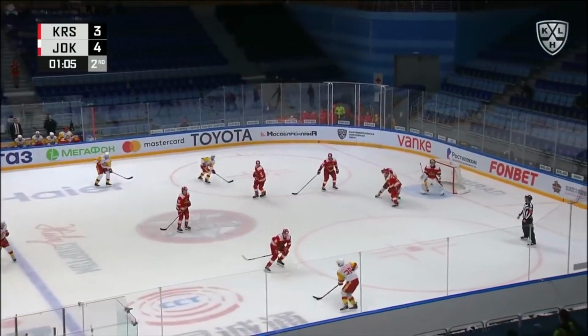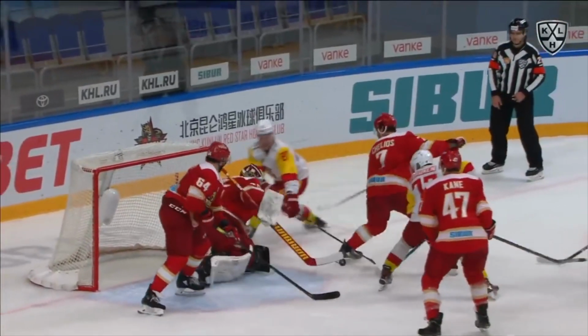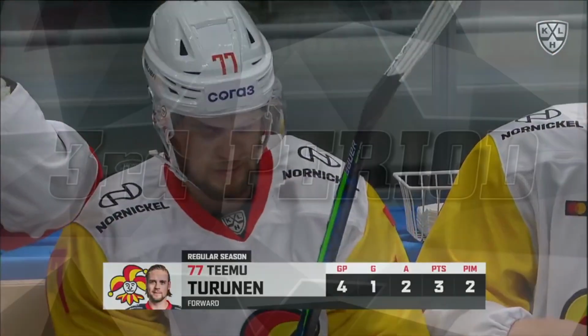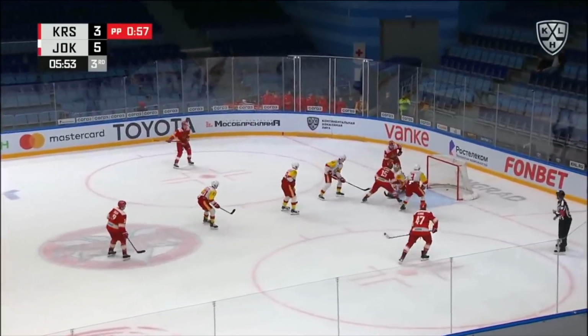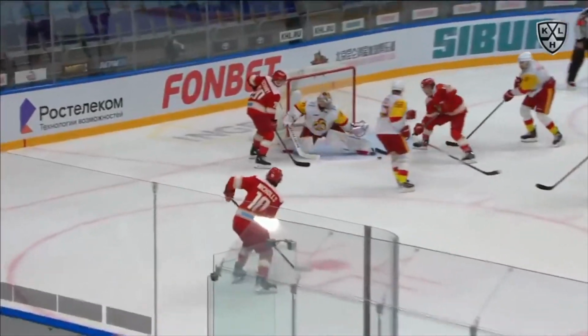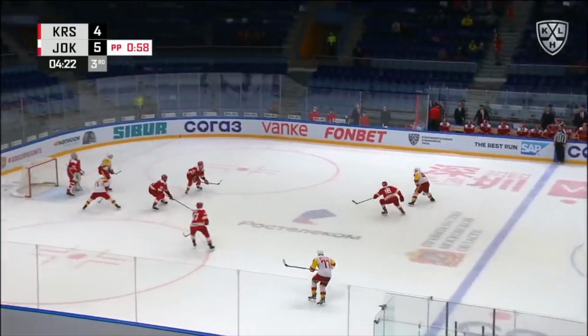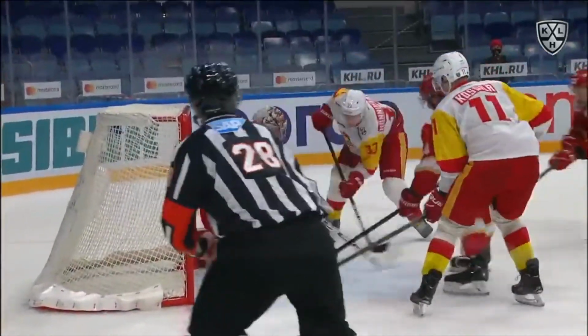With a minute on the clock, Teemu Turunen buries the rebound from the doorstep to give Jokerit a 5-3 lead up to 40. That's his first in the KHL as well. Late in regulation, Spencer Foo scores his third of the season to pull Red Star back to within one. This one comes on a power play. But 2 minutes later, the Jesters convert on a man advantage as well to make it 6-4. Marcus Honeycutt with the tally.